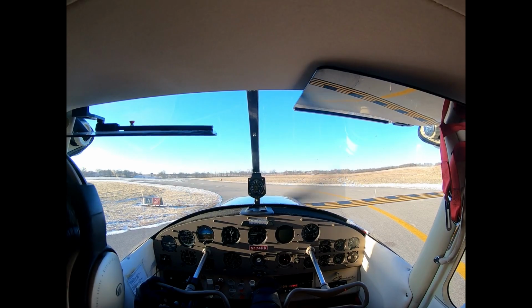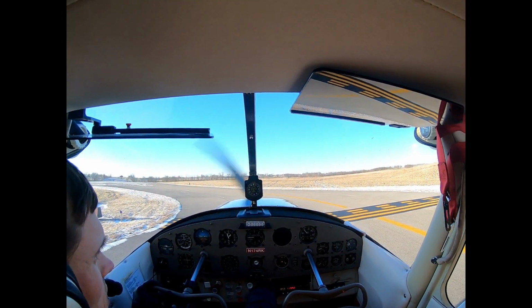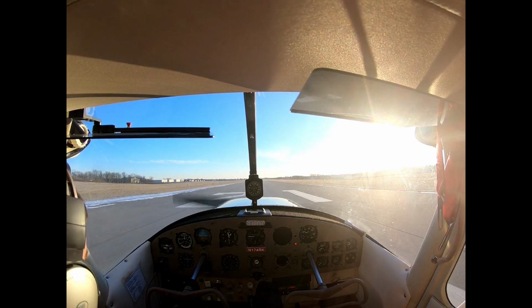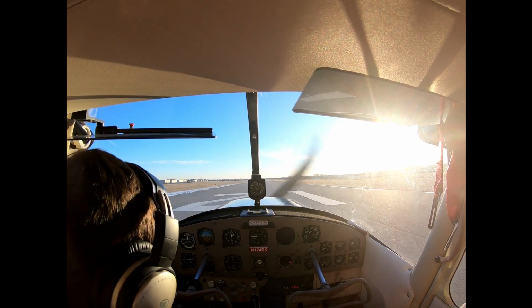Georgetown traffic, Cessna 174 Romeo Kilo is taking runway 21 for departure, staying in the pattern, Georgetown. Alright, so we're gonna use the top of our threshold here for the takeoff distance measuring point. Let's see what we can get done with this. Here we go.